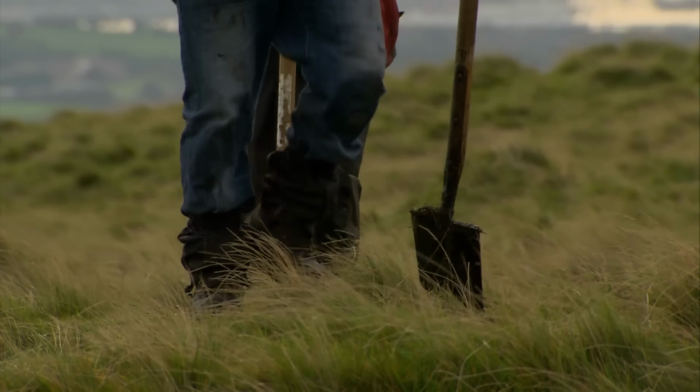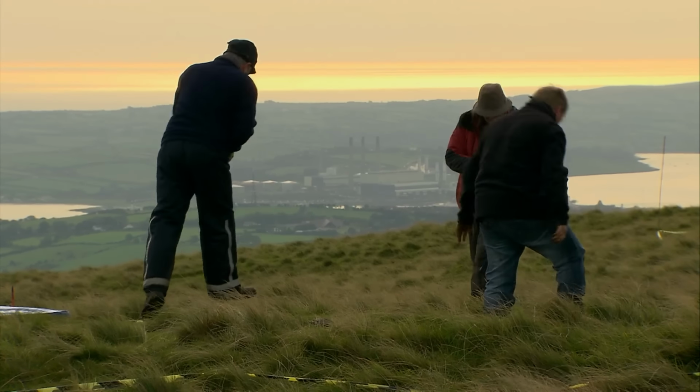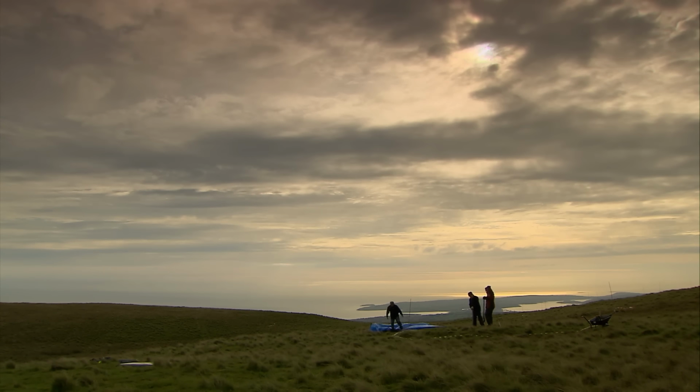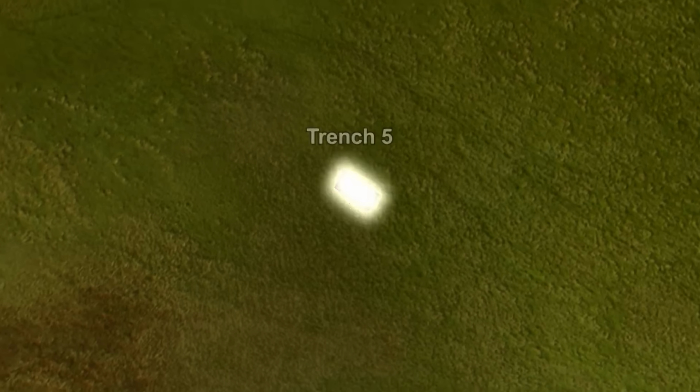Well, maybe, but the burial that was promised yesterday turned out to be a roundhouse. Still, I suppose we'd better give Francis the benefit of the doubt. So at 10:30 on our final day, we're opening a 5th trench here.